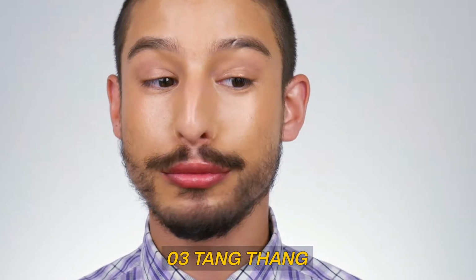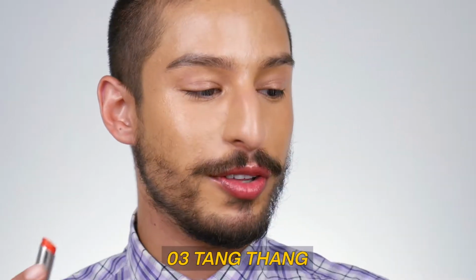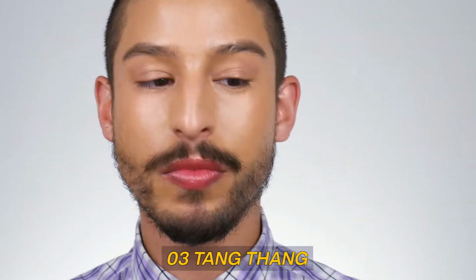I didn't love this necessarily, but this would be really cute for a lot of people. If you're more fair than me, it's gonna be a nice pop. If you're much more deep than me, it's gonna be a super cute little summer shade that's gonna really stand out on your skin tone. I personally would wear this more like that Korean ombre lip trend, but I wouldn't wear this like an outright lipstick.